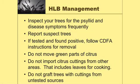Do not move green parts of the citrus, because that's where the psyllid's going to be. And they're just little bags of bacteria moving over to spread it around. Do not import citrus cuttings from your friend at your local garden exchange. Be sure that any cuttings only come from a certified clean source that's been tested and is clean. And that includes leaves for cooking. We get people bringing in lime leaves, Indian curry leaves. These are all types of citrus.